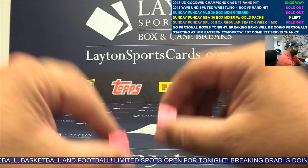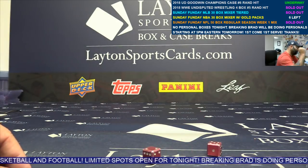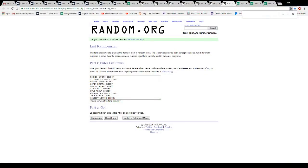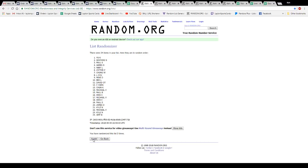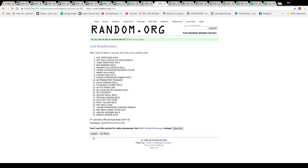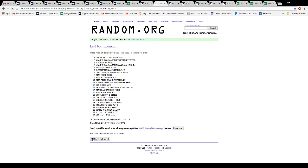Snake Eyes, reroll. It's a seven. Lucky seven on the random. Best of luck, everybody. Let's see what we got. All right. One, two, three, four, five, six, seven. C Chen to Kyle N. And your hits. One, two, three, four, five, six, seven. Andre Silver Relic to the 3D Color Splash Zanonmusa, and then we'll quickly go through the parallels.